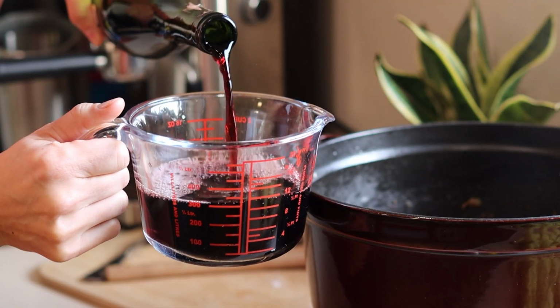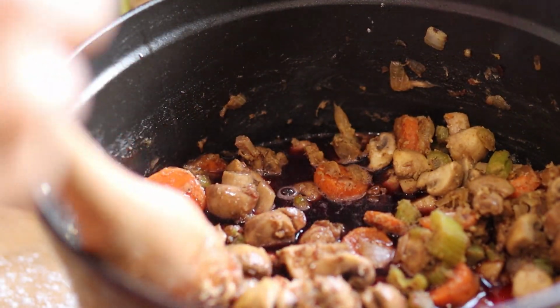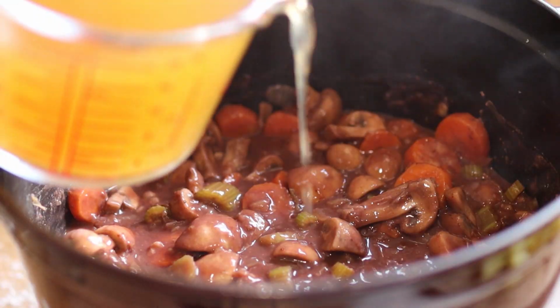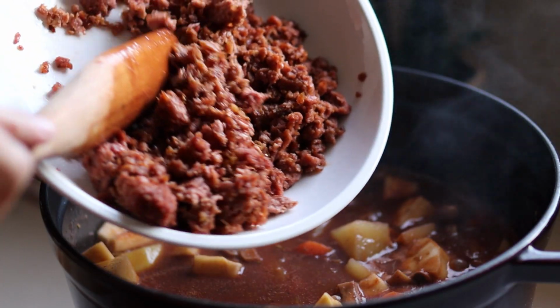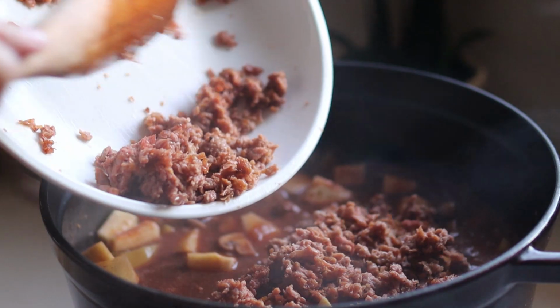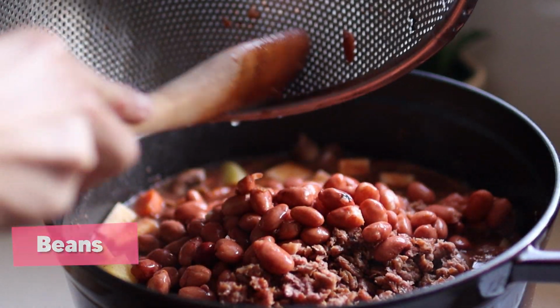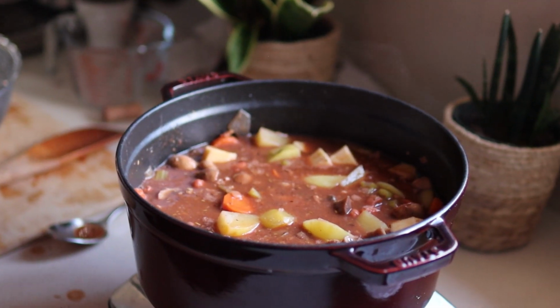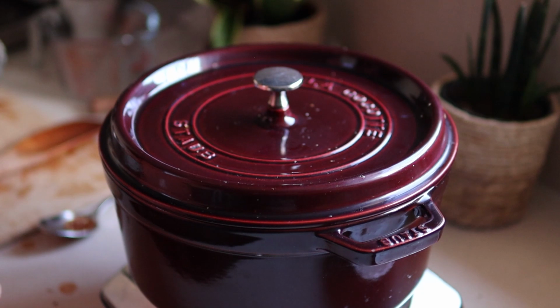Here, I just measure out 1 cup and add it to the pot with the vegetables, and they will soon start to soak up that red wine flavor. Then I add vegetable broth along with the parsnips and potatoes. At this point, you add back the beef that we cooked earlier along with 1 can of beans, which has been drained and rinsed, and you just give it all a stir. Then you put the lid back on and cook until the parsnips and potatoes are nice and soft.